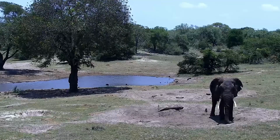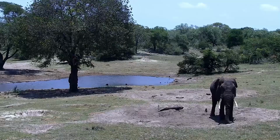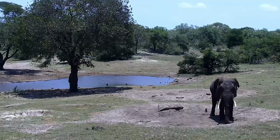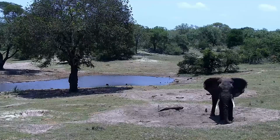Unless, of course, it's just lost. Sometimes they stash their babies in thicket and then move off to feed. It's usually when they're really young. A lot of antelope babies are born scentless.